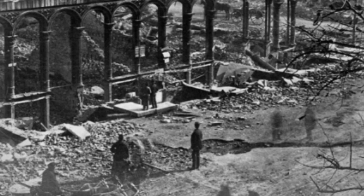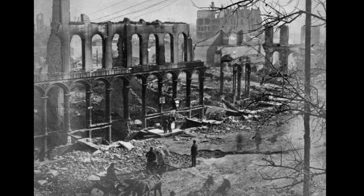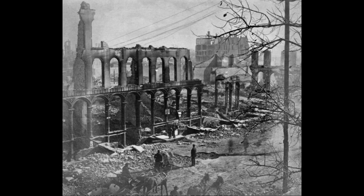With most of their homes and businesses destroyed, Chicagoans moved south and created new communities in which to live. Many of those communities were located along Illinois Central's line. However, with the shortage of workers available to reconstruct the city, they traveled back into Chicago to rebuild.